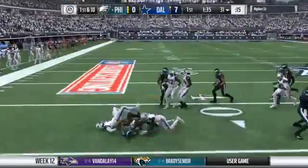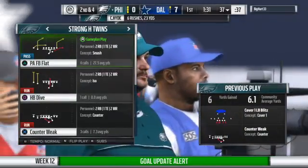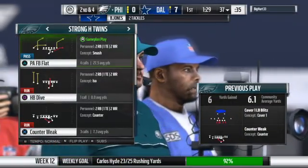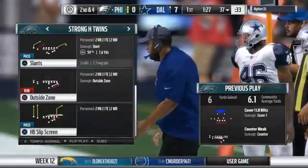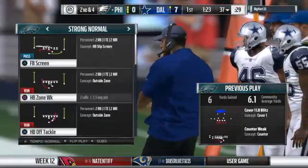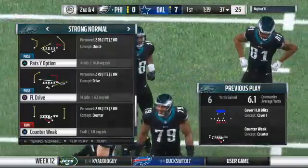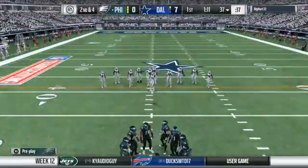Now a run with Hyde. Found a little room there as he's up to about the 37. It's a 6-yard gain on the ground, and that'll make it 2nd and 4. And once again, leverage wins. The offensive line, lower than the defensive front. They moved them and found some good space for the guy carrying the ball. 2nd down and 4.